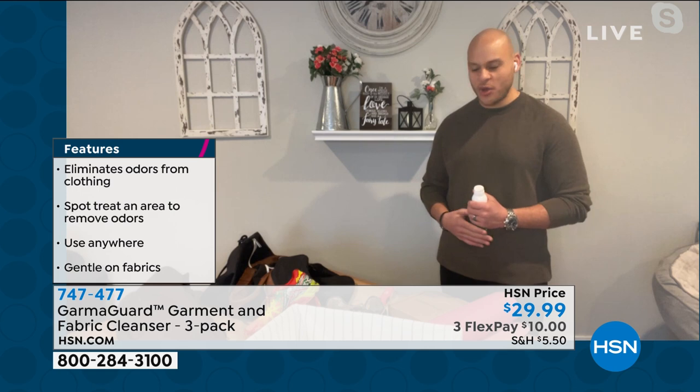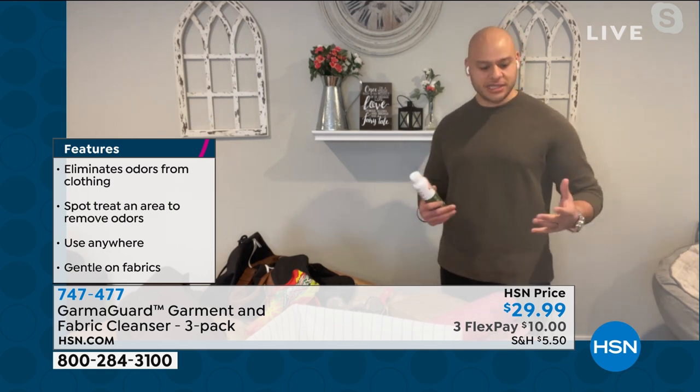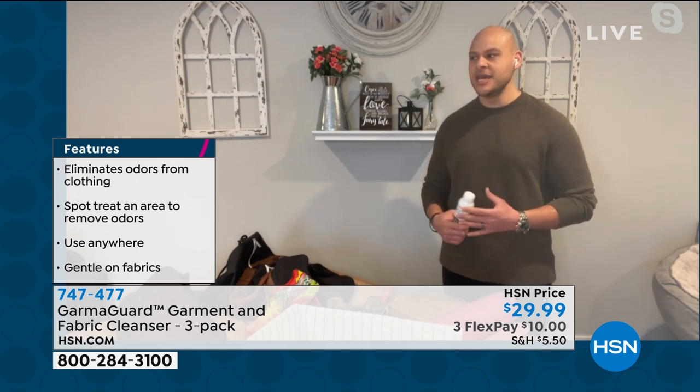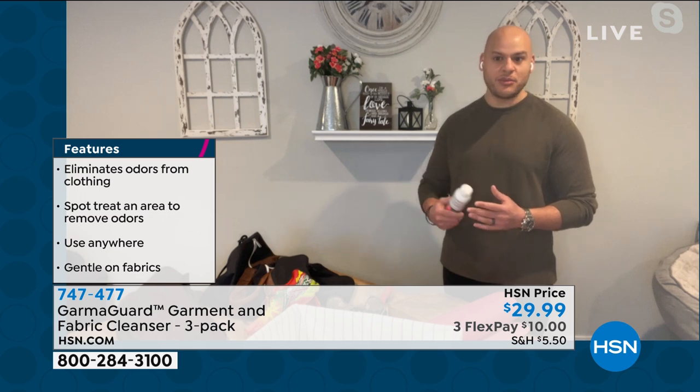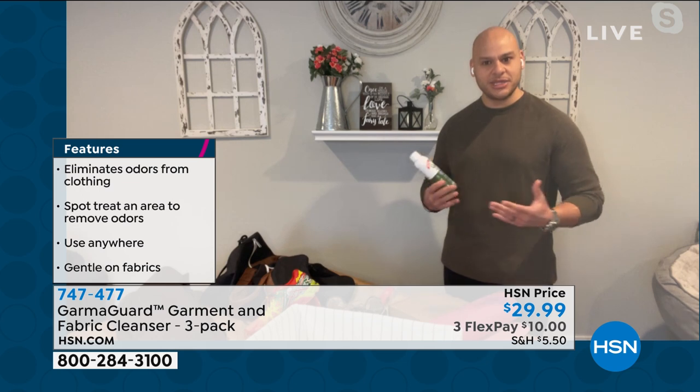I'm in and out of people's homes. So that's where the necessity was: we're washing our hands all day, but what are we doing for our clothes to hold us over between washes? And that's where the idea came up, and Garma Guard was born at that point. And we knew we had to be safe.